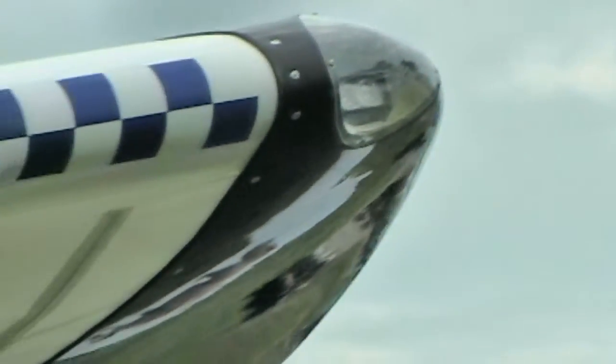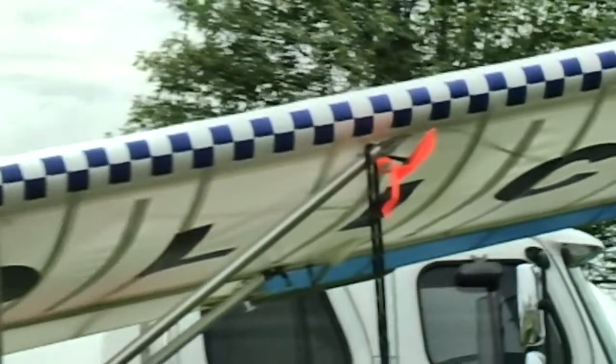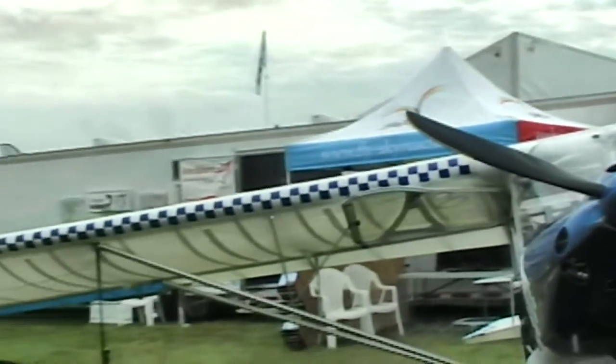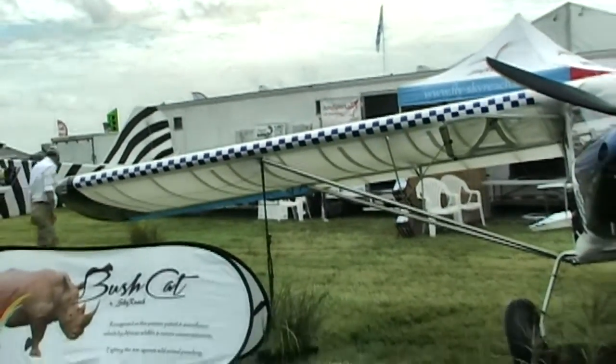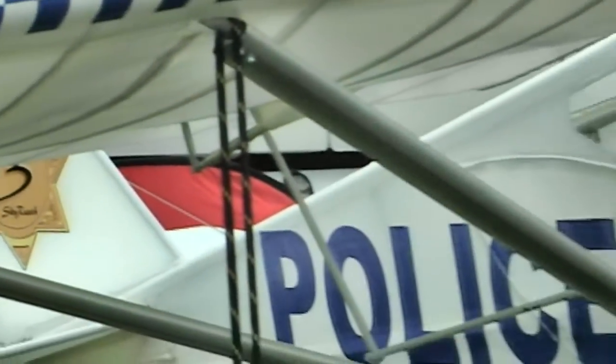So might as well have the extra power. So what categories is the aircraft available to the public in? Well, we've got a huge amount of options for the public. We've got the tail dragger now, as we've changed it to suit the American market better. We've got the tricycle gear, and we've also got the amphibian float plane, and that's also new to the market.